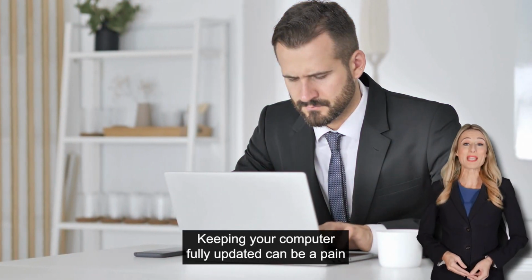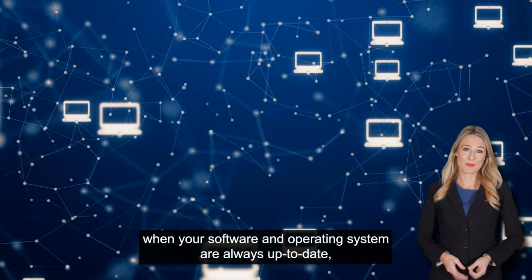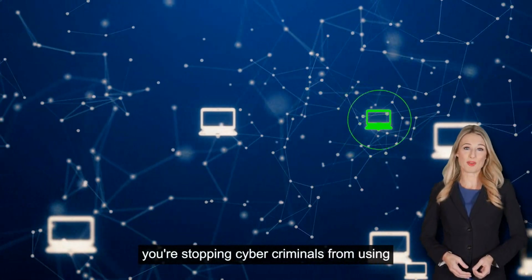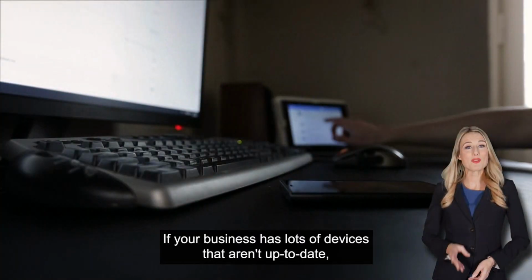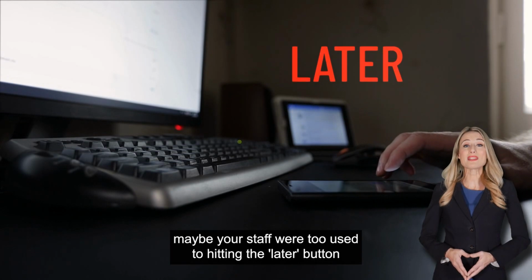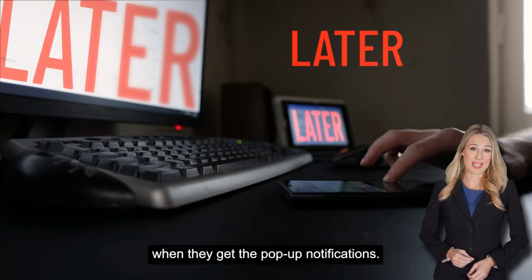Keeping your computer fully updated can be a pain, but the security benefits are huge. When your software and operating system are always up to date, you're stopping cybercriminals from using recently discovered vulnerabilities against you. If your business has lots of devices that aren't up to date, maybe your staff are too used to hitting the later button when they get the pop-up notifications.